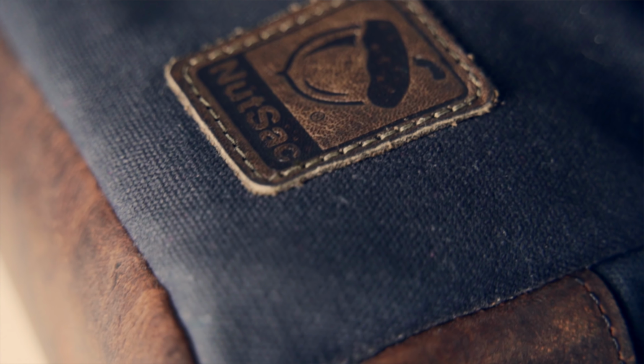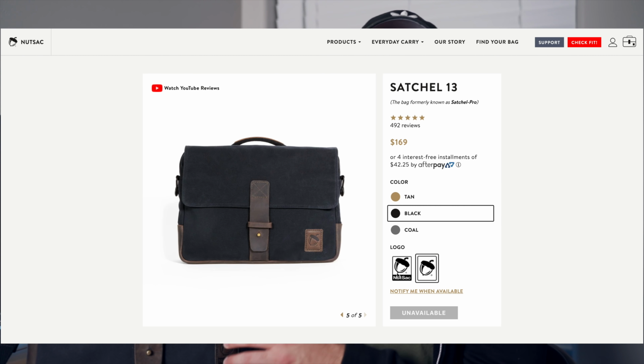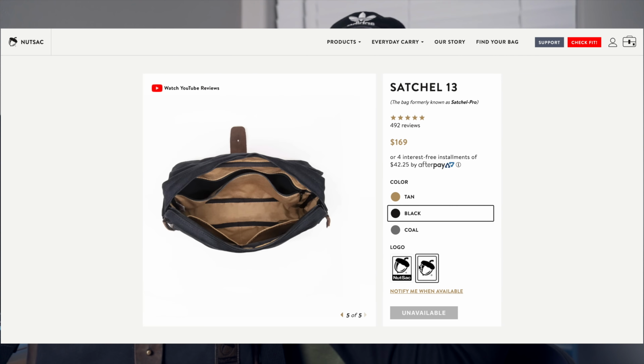I got this over a year ago from a company called Nutsack, and I know it's a weird name, but the quality of this bag is seriously unmatched. Now, if you're not a big fan of the name, you can always get the option to get a bag that doesn't have that on it, but this bag is incredible.